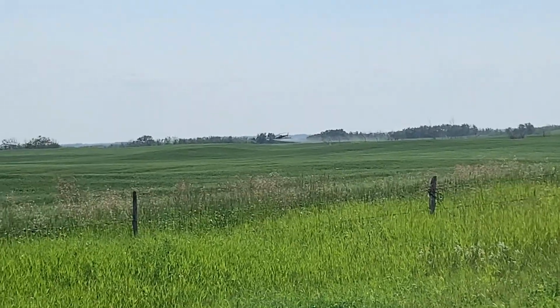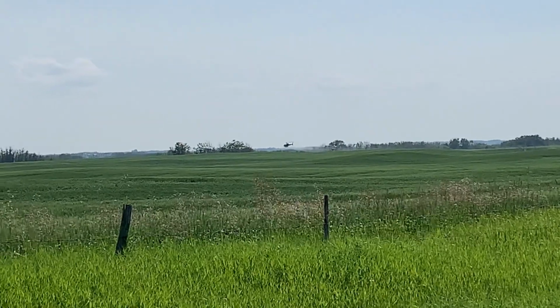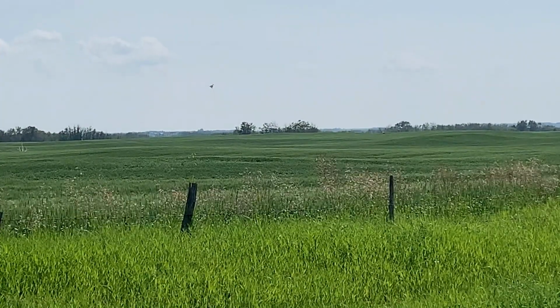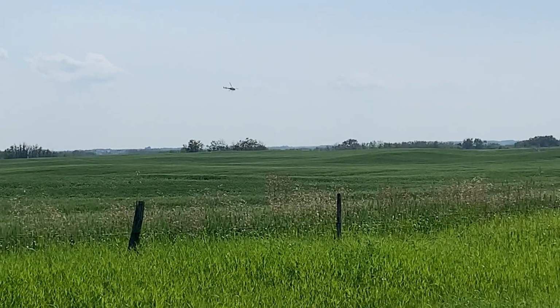Been a lot of airplane and helicopter activity the past few days, crop spraying. This little clip here is the neighbors to the south having a field sprayed by helicopter on the 9th of July, I think it was.